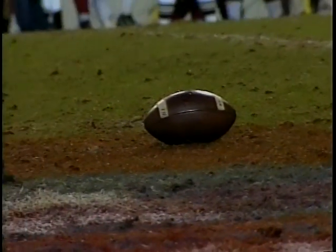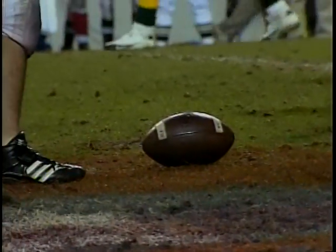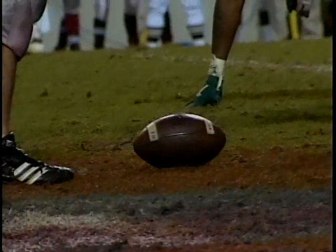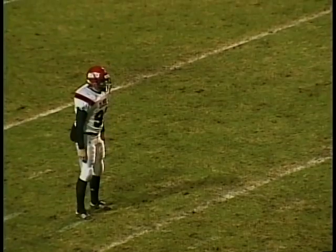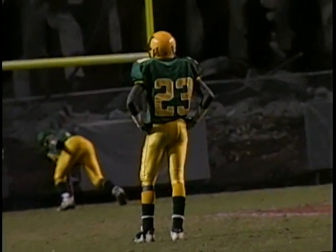Mark, I agree. I think the idea that he got his hand on the ball helped him and negated any thoughts of pass interference. Ernest Watts here with Mark Amazon here. 9.5 minutes to go in regulation. Your score, Independence 24, New Bern 13.